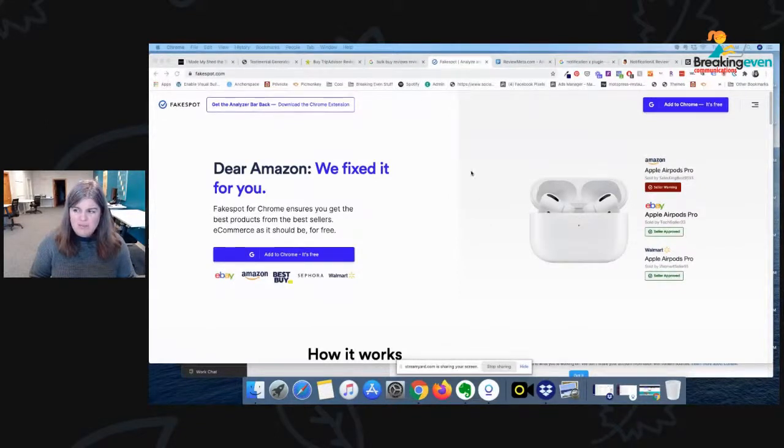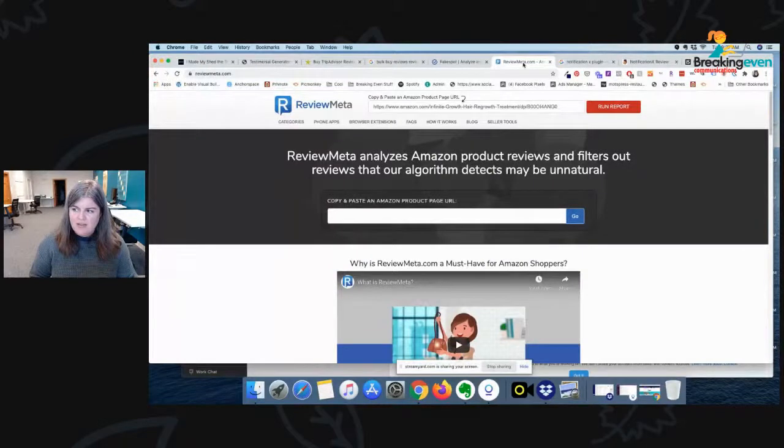It's fakespot.com. And then the other one, FakeSpot is the Google Chrome extension. It does work with Amazon and other sellers. And then this one, reviewmeta.com, is Amazon product review specific. So you could put a link to a product on there, and it will detect any reviews that seem unnatural.